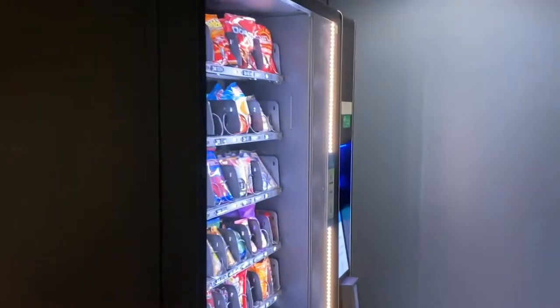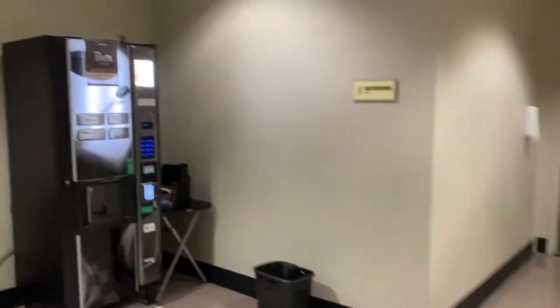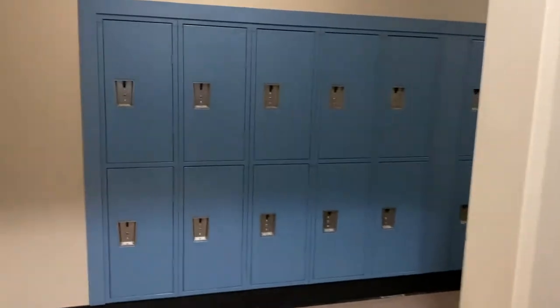Show you where the restrooms are located in the Commons. You'll see that there are some vending machines through those double doors, and then when you walk further down the hallway, you'll find the restrooms, drinking fountain, commuter lockers, and a coffee vending machine.